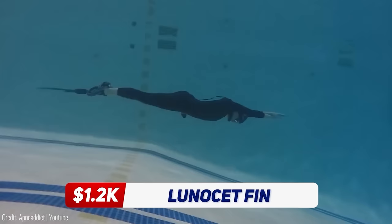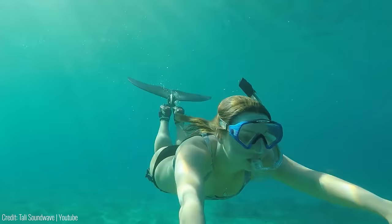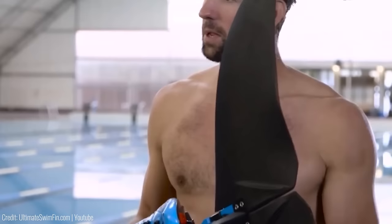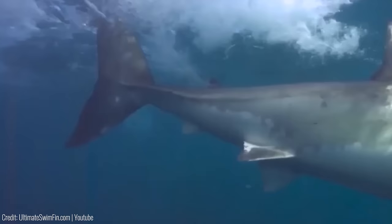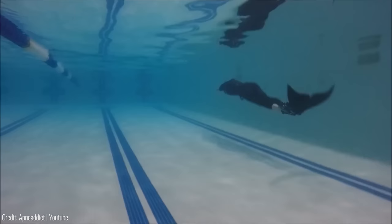Lunaset Fin. If you're jealous of mermaids and dolphins, this gadget is exactly what you're looking for. The Lunaset is the ultimate swim fin. This fin is designed to give you the power to swim like a dolphin with its unique shape and propulsion technology, but actually, the fin is modeled exactly after that of a shark. It's perfect for snorkeling, scuba diving, or just having fun in the pool, but wait, there's more.